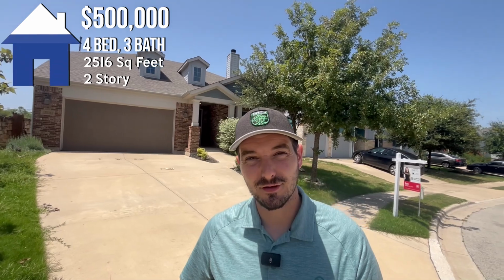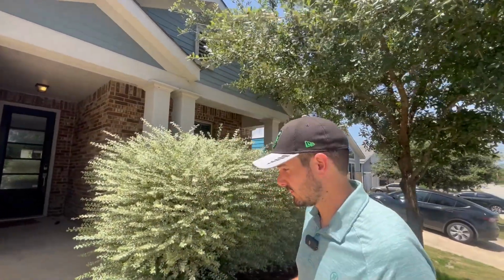Our resale home of the month is this 2516 square foot, $500,000 home. It's a 4-bed, 3 full bath, 2-story home. And it's actually on a cul-de-sac. So if I pan around, you'll see we're on a corner lot in a cul-de-sac. Now we are right next to William Cannon, so that's a busy highway and it's only going to get busier. So that's not great, but you have this spot completely to yourself. So it is nice being tucked away. Not great hearing that traffic, but it is what it is. For the price that they're offering, it is still definitely something to look at.